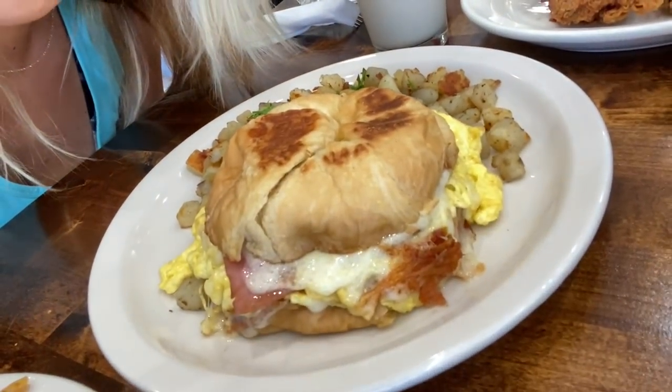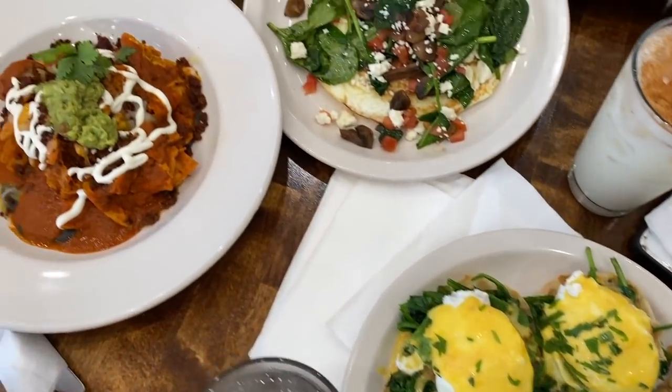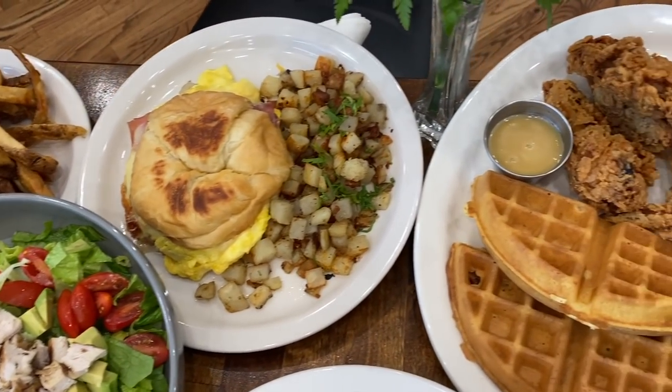We also have a ham, cheese, and egg croissant. We're gonna push chicken and waffles. There's still a few dishes coming, but look at the crispy skin on this. Ooh, oh my God, I love a good fried chicken. This is the ultimate breakfast right here. I'm gonna be able to taste just a little bit of everything and share with you guys whatever's my favorite.